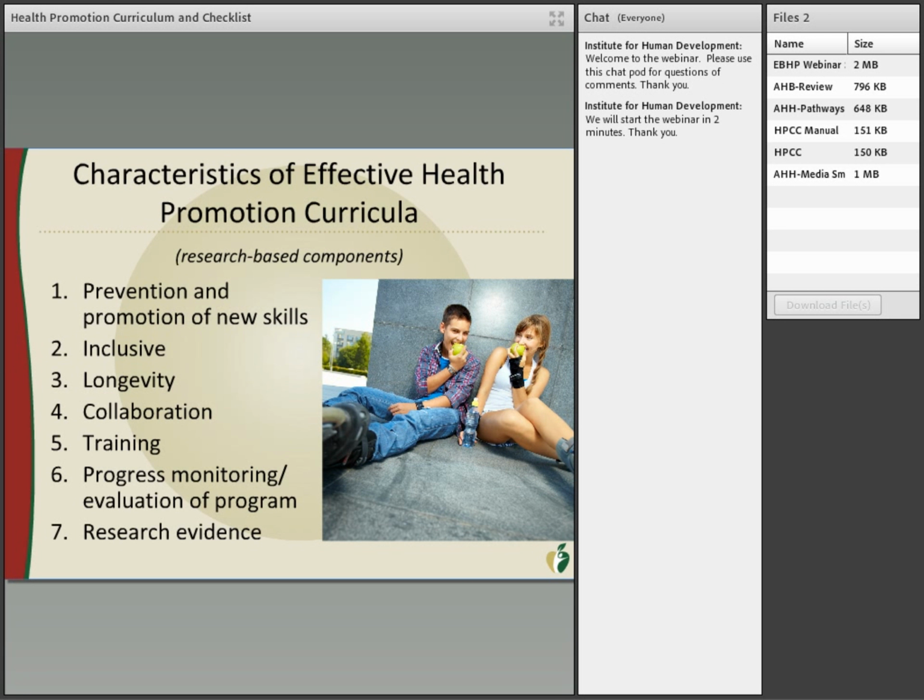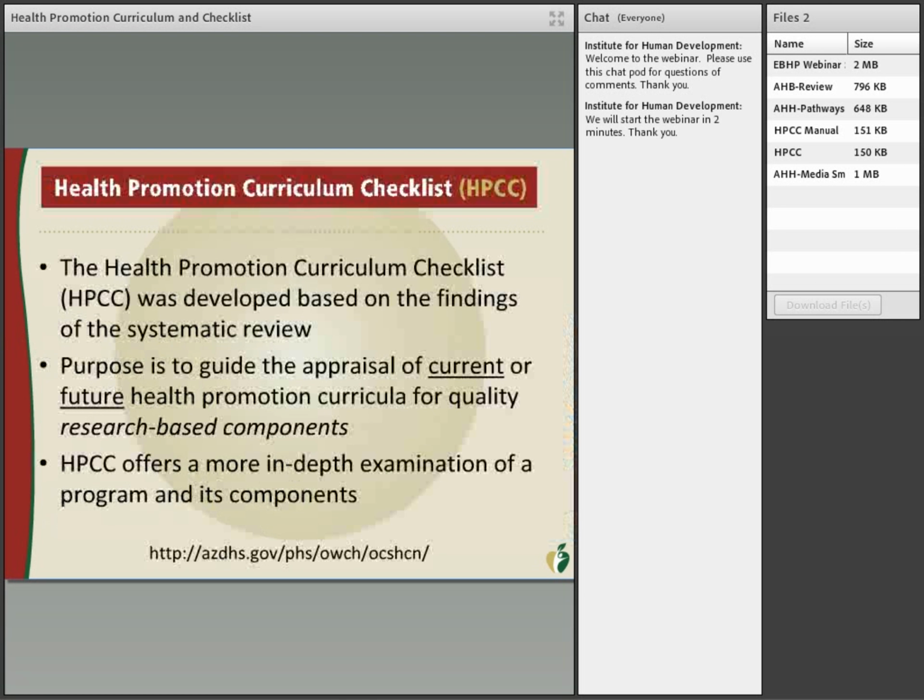Inclusive, we kind of talked about that in terms of relevance, that it was inclusive of all kids. Longevity simply means that it is long enough, the intervention is strong enough, and it's targeting lifelong skills. Collaboration involves the families and other community partners. Training would be something like the professional development. And then programs that have progress monitoring and evaluation of the program. These assessment components were strong. And then this last one is the research evidence, which is really the empirical validation component. Now, I'm going to be talking more about these in just a few minutes, but they're a basis for which we did the next thing.